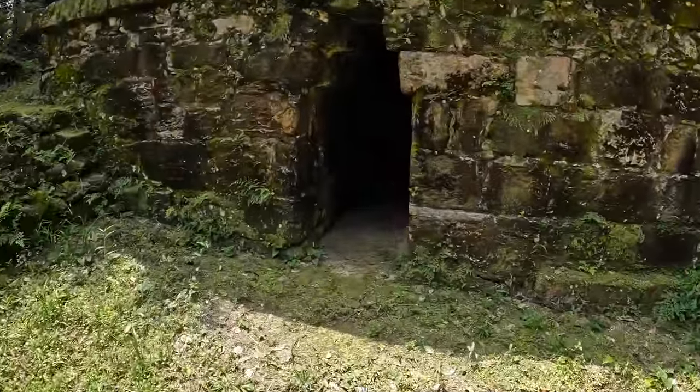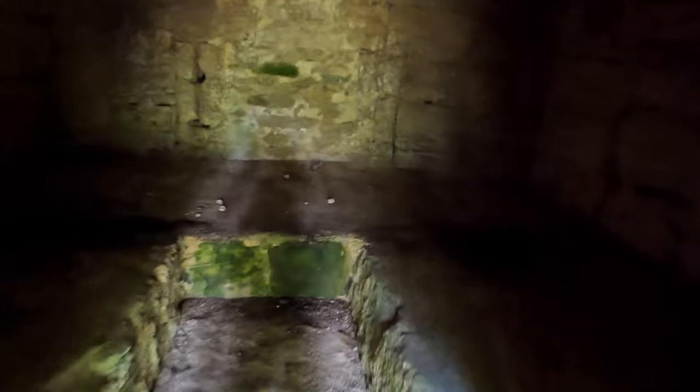Oh, what's this small building? I don't know what this was used for.